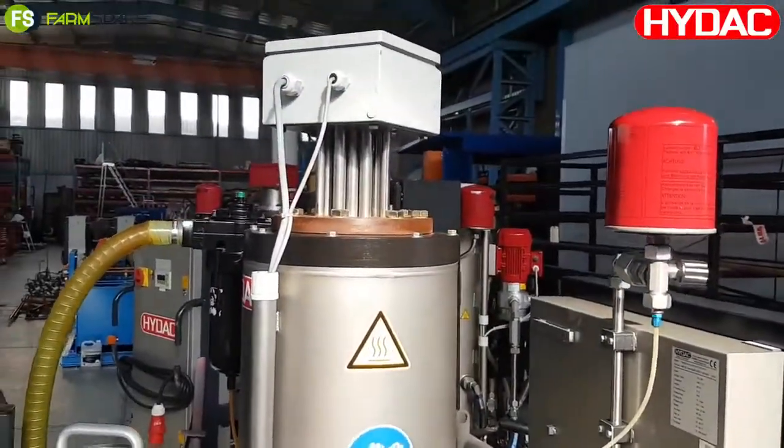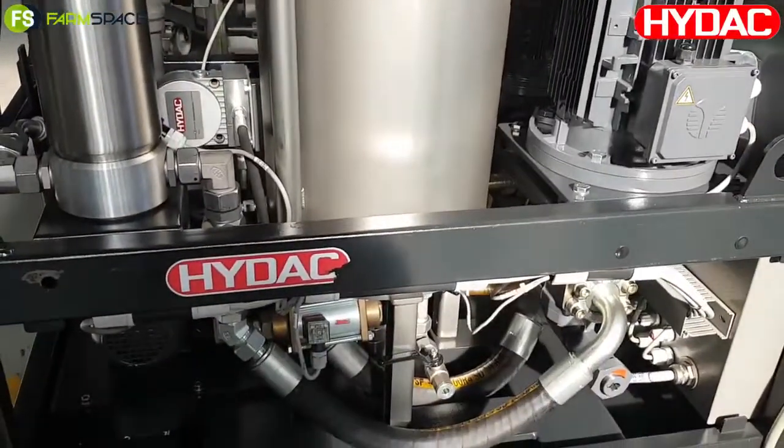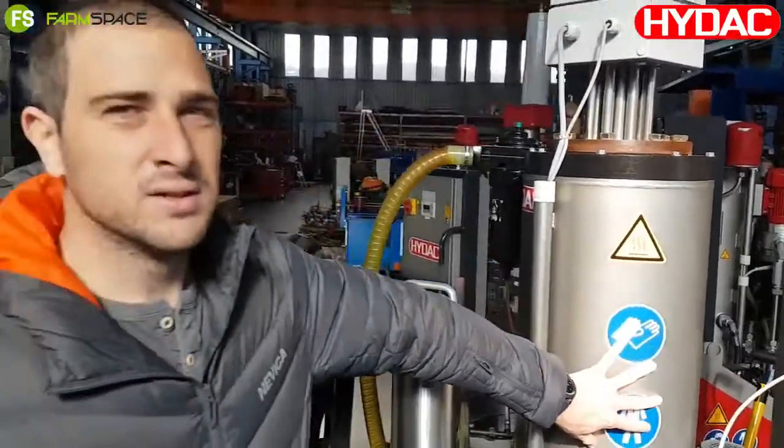So rule of thumb, water boils at 100 degrees at sea level. What this system does is it takes the pressure down to about 0.5 atmospheres. So your water now boils at around 45 to 50 degrees.